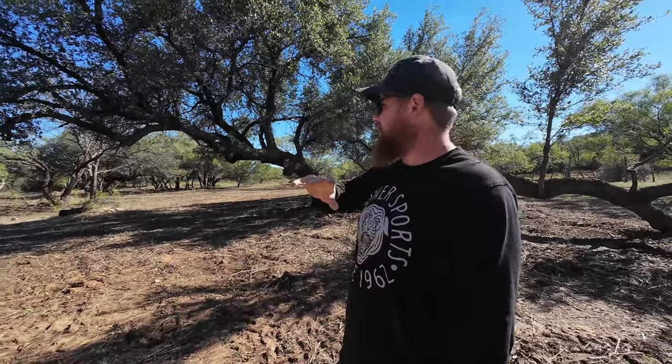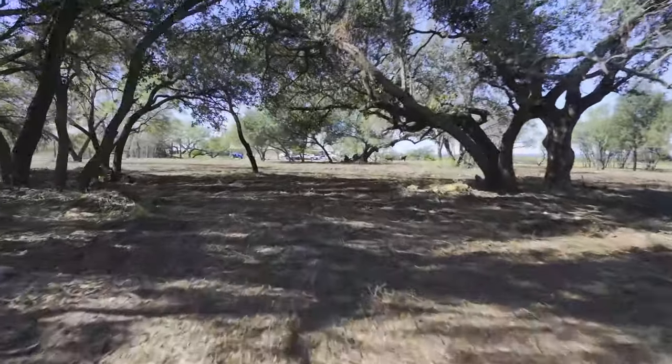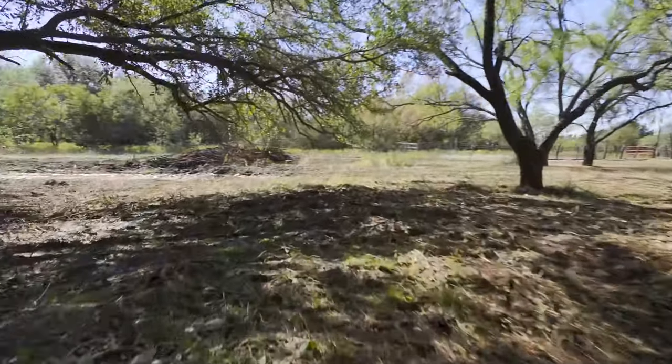Last year, it was pretty closed off, and we didn't have that many camping spots. We went through here and cleared out a ton of brush. Cut down all the little trees, so now we have just all big oaks in here. A few mesquites, but this is a really beautiful area. We're gonna be able to fit everybody in here.